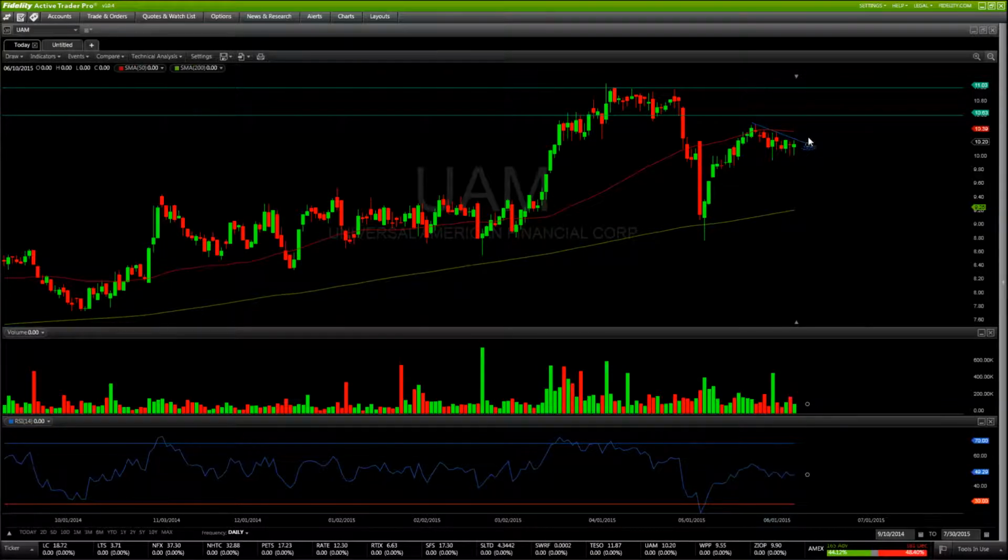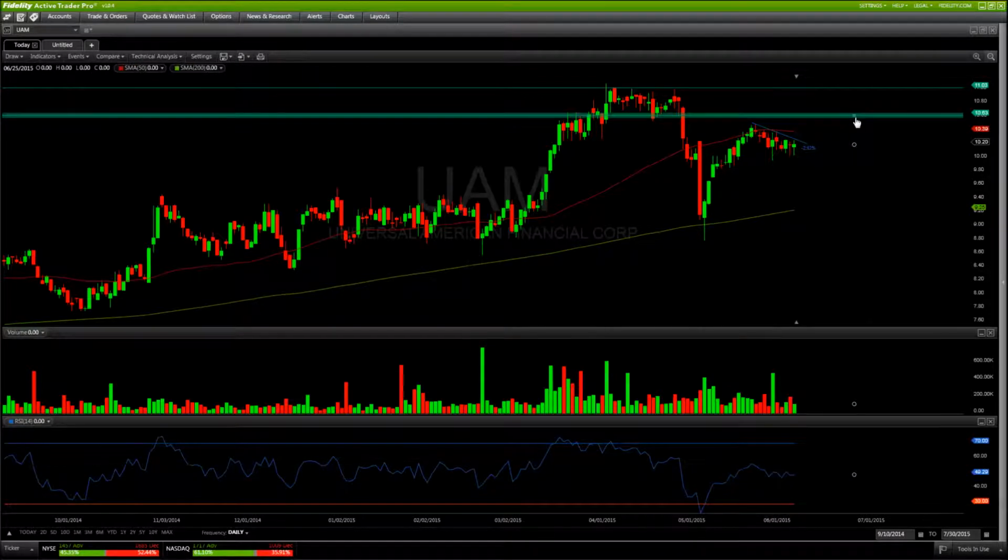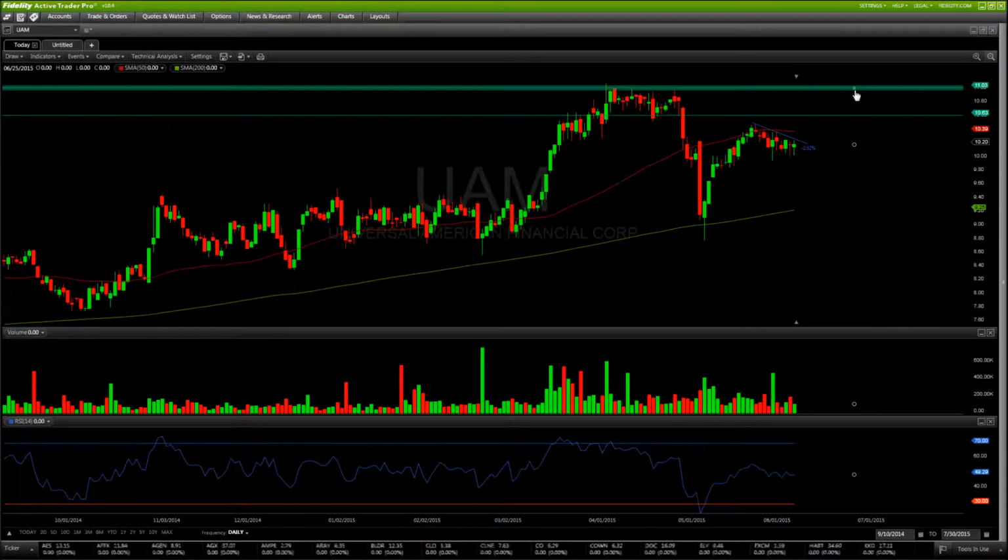If it looks like it's going to break higher, then I'll start a position on this with my risk around these lows here, with the anticipation that we're going to run up to this 1060 area. If we break through that 1060 resistance area, then we could be looking at that $11 area again to test and possibly break out to new highs on this one as well.